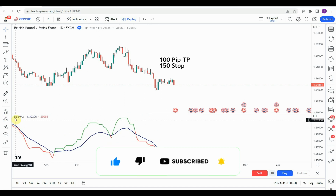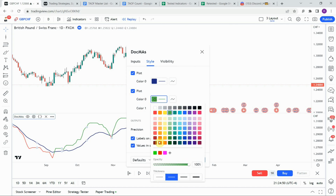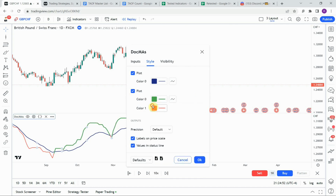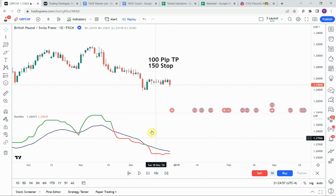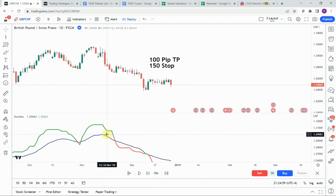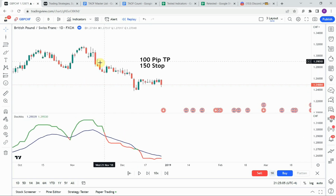Then what I'm going to do is go ahead and go into the settings, and I'm going to change the color 0 and the color 1. I'm going to bump up the line weight of those like this. And that just gives us a little bit better clarity to see the indicator here, instead of it being stuck up there in price action the way it was.